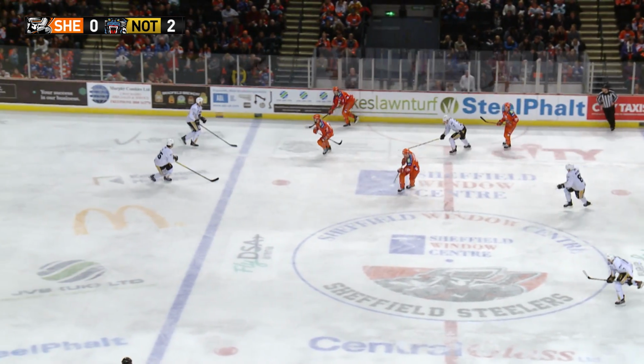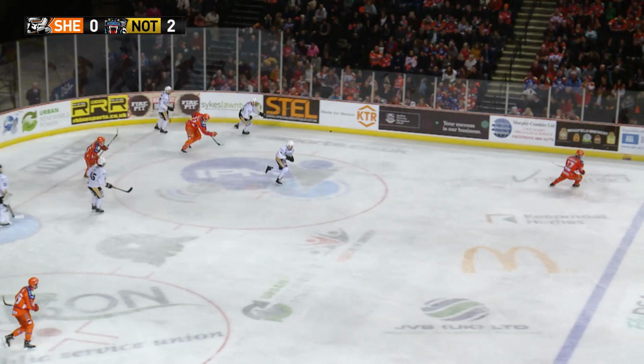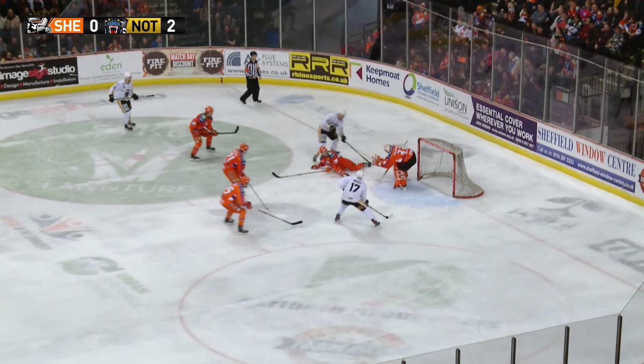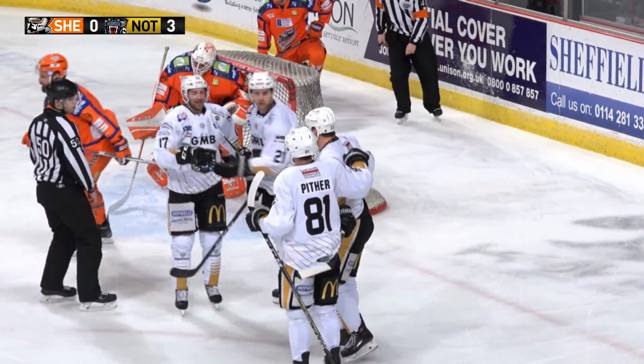Matheson with the good hands. Wallace was inside. Now it's Matheson. Oh, and it takes a deflection off a stick and loops high and goes behind the end line. The Steelers venture forward and quickly have to turn and come straight back. Opportunity for the Panthers moving in. They'll play it across. They'll score. Touched in by Mosey off the feed from DeLego, and they've gone 3 in front.